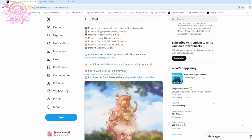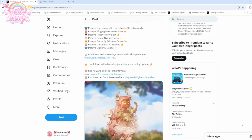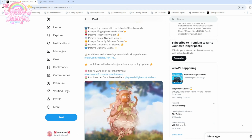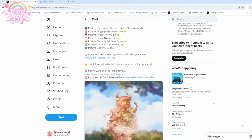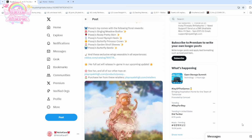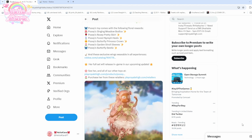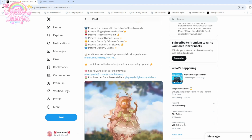And it looks absolutely beautiful, you guys. As you can see from the video down below, there are butterflies all around this outfit, there's flowing hair, there's a bodice, there are shoes that also have roses on them. It looks absolutely beautiful, and I'm honestly really excited to see what the developers have planned.